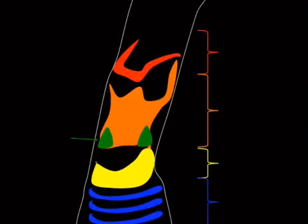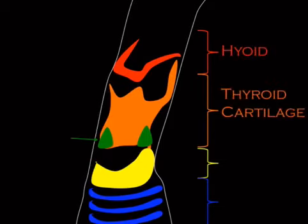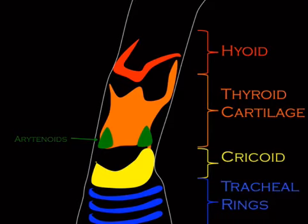So just a real quick refresher on anatomy. As you're descending down, hyoid's on top, then thyroid cartilage. You've got arytenoids that are at the superior margin of the cricoid, bottom part of the thyroid cartilage. And then you've got your tracheal rings. So that's sort of as you're descending down, because it's unlikely that this kind of stuff would be shown on a scrolling situation. You have to try to level yourself up.